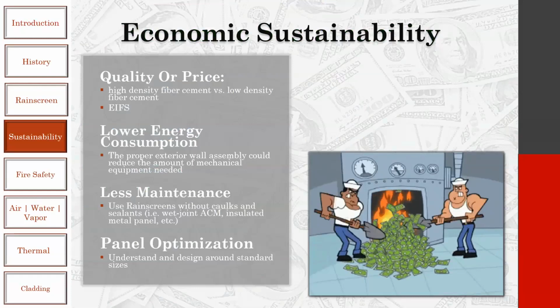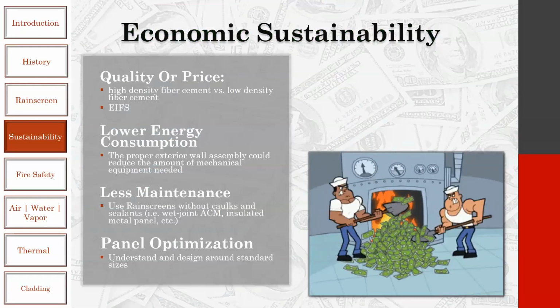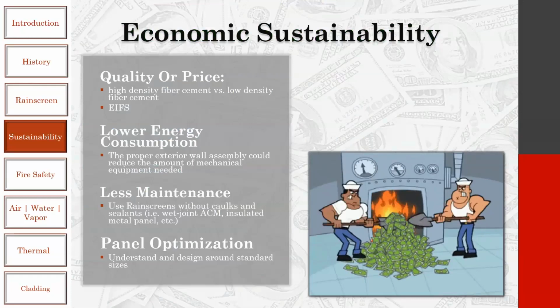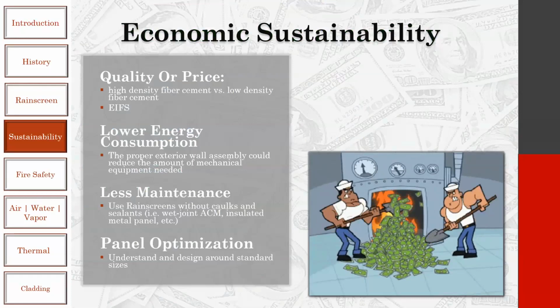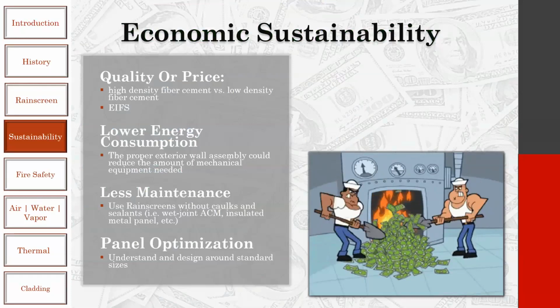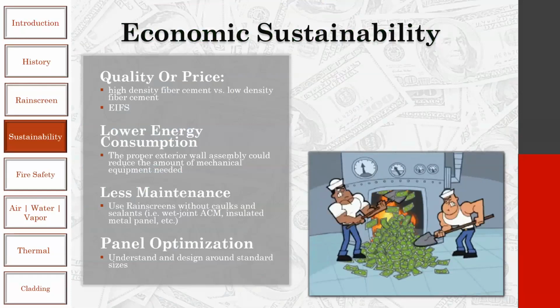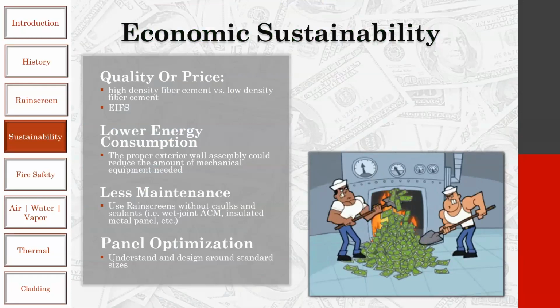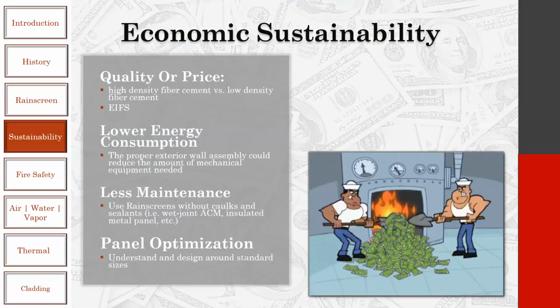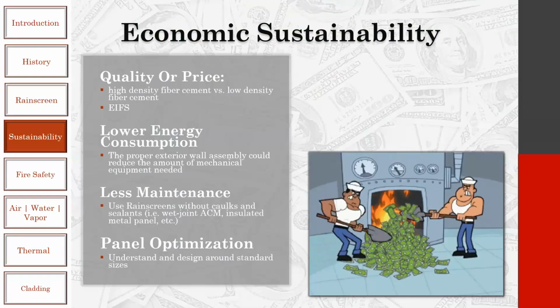You know, high density fiber cement versus low density fiber cement. We'll talk about the difference of that, but there's a huge difference in the amount of delamination that can take place in a low density fiber cement versus a high density. So if you're not using the right product for the job, if it's not framed correctly in that particular instance, lower price does not necessarily mean it's the right thing. So just keep that in mind.